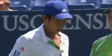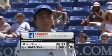Yep, the forehand curls in on the baseline. Boy, some big moments there. It's Lou who hangs on to his serve.